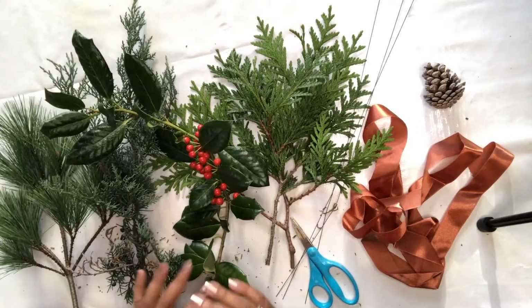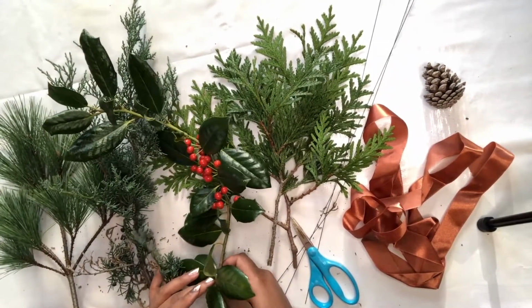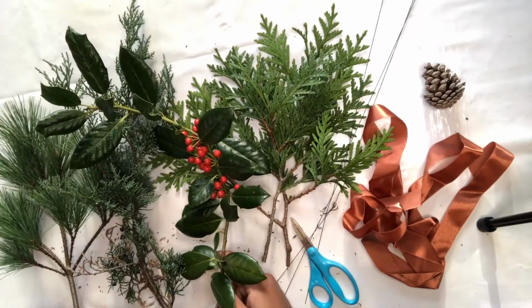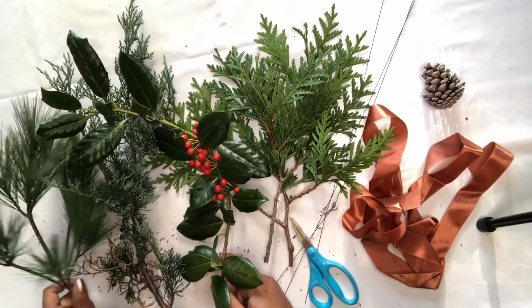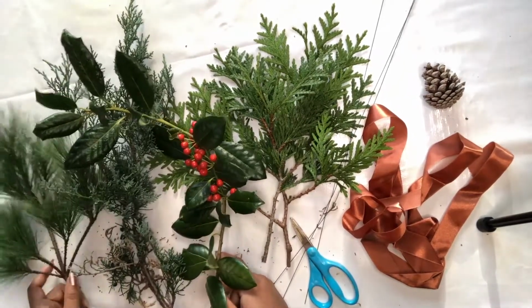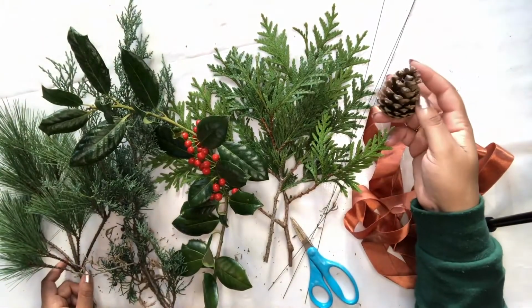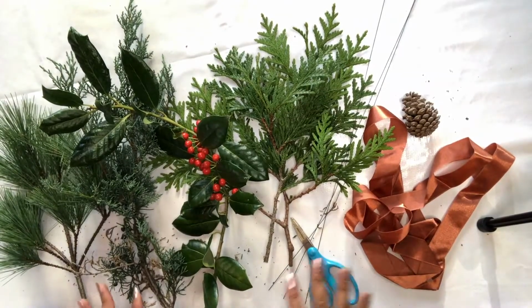However, if that's not accessible, you can also buy evergreen branches at plant shops or Christmas tree shops sell them. They're the same branches that people buy to use to make wreaths, and then you only need a few, just a couple of them to do this activity. And then it's also fun to have a pine cone as well. So when you have all of your materials ready, you're gonna put it on the table.